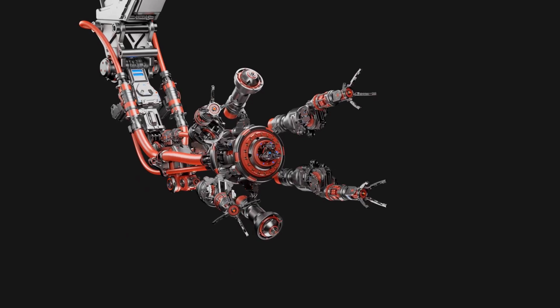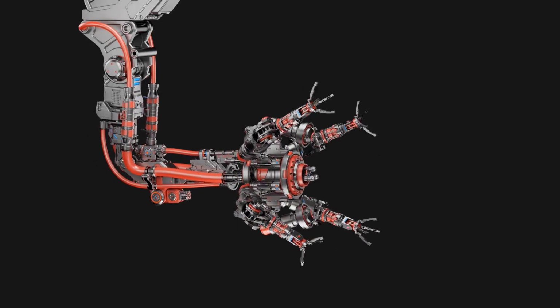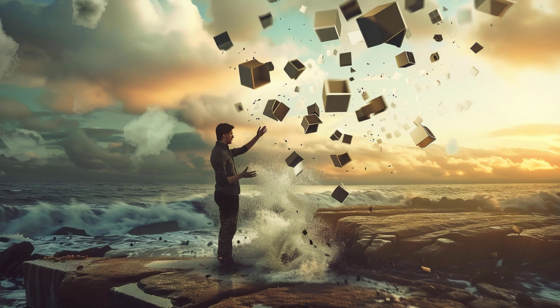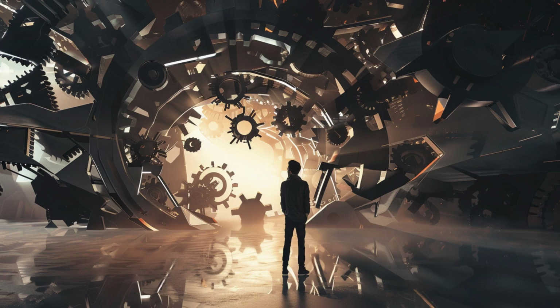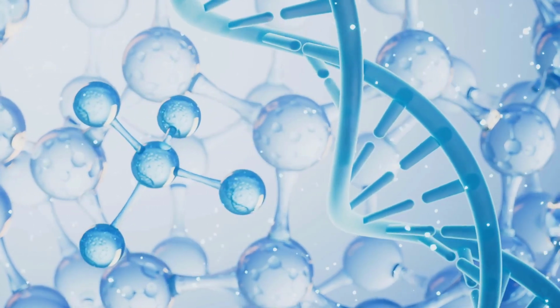But the innovation doesn't stop there. We're also seeing the emergence of dynamic reconfigurable systems, which take self-assembly to the next level. These systems aren't just content to assemble themselves once. They can also disassemble and reassemble into different configurations, adapting to their environment or fulfilling different functions as needed. This adaptability could open up new possibilities in areas like robotics, where self-assembling robots could perform complex tasks or adapt to unforeseen challenges.